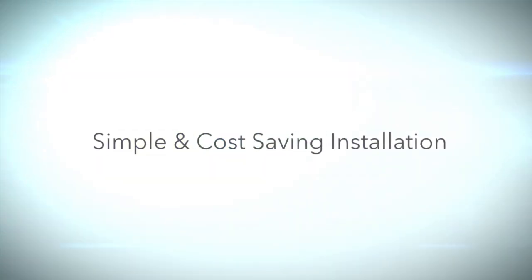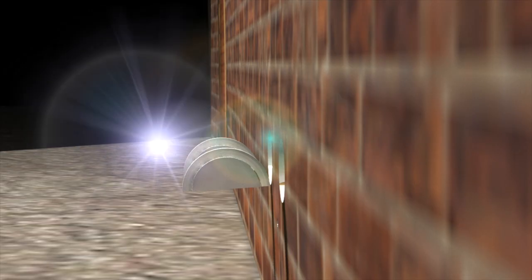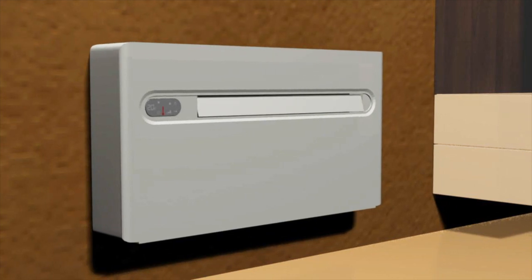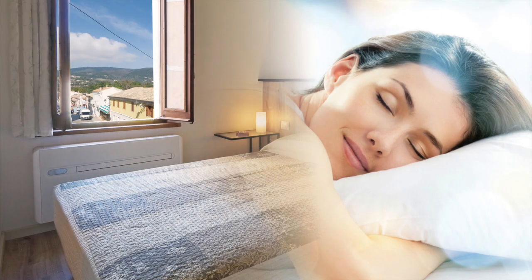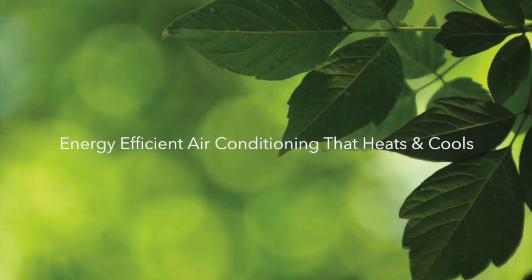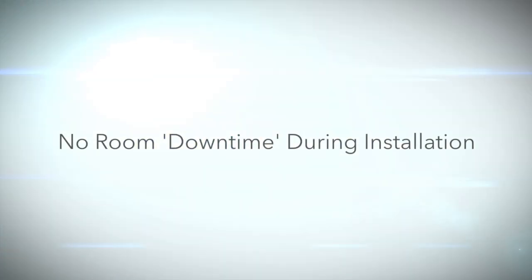Simple and cost-saving installation. Quiet operation for a perfect night's sleep. Energy-efficient air conditioning that heats and cools. No room downtime during installation.